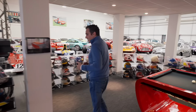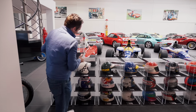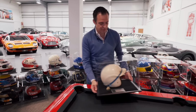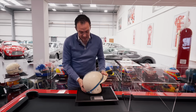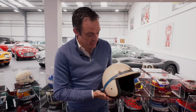But let's start even a little bit earlier. So here we have the John Surtees. Now, John Surtees is the only man to have ever won a world championship on 2 and 4 wheels. A real national treasure of the UK. And this is a helmet that he wore in his Ferrari championship winning season.